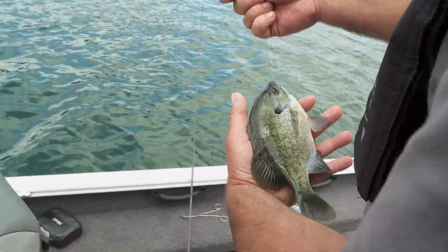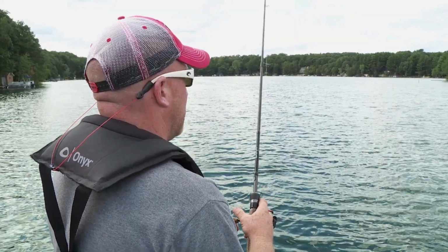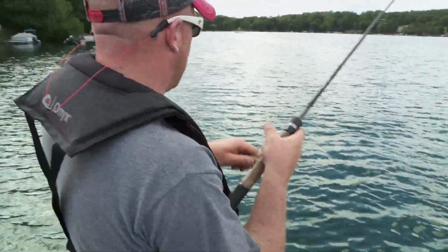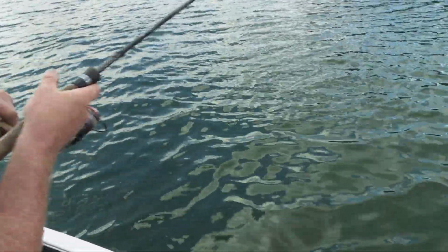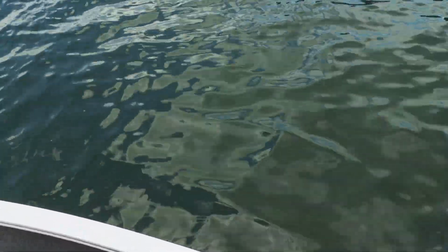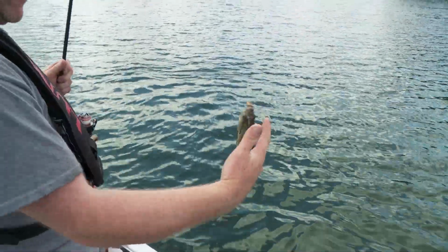Thick. We need the males now just to get the color. Another one. That's a good one here too. Yeah, they are laying down in those stalks. Oh, come here, girl.